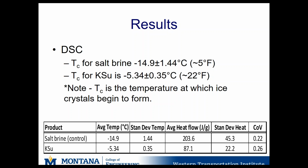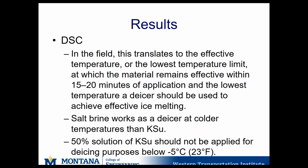And what this means is that in the field, this translates to the effective temperature or the lowest possible temperature limit at which this material remains effective for about a 15 to 20 minute period following application, and would be the lowest temperature a deicer would be used to achieve ice melting. And what we see is that salt brine works as a deicer at colder temperatures than potassium succinate. And if using potassium succinate, a 50% solution should really not be applied for deicing purposes below 23 degrees Fahrenheit.